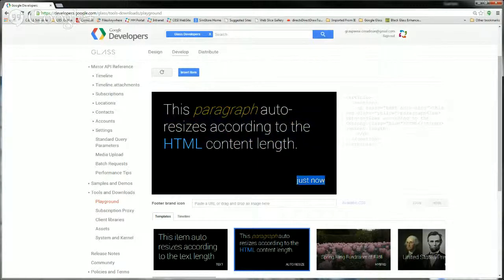This is something called the Mirror API, which is basically a system that allows you to send information to the Google servers that administer your Glass, and those servers can then send that HTML card to your specific Glass. There are other ways to program for Glass too that give you more flexibility, but require a lot more technical knowledge.